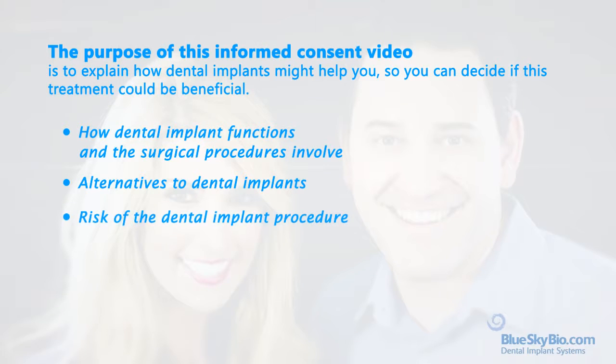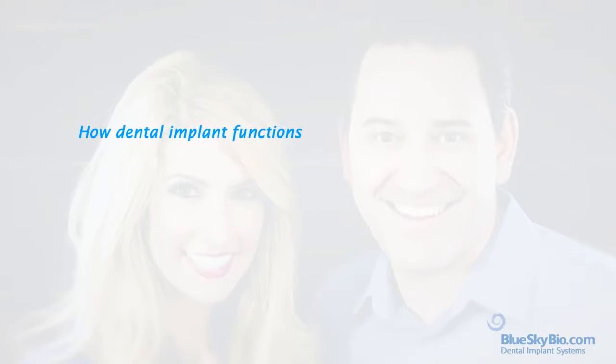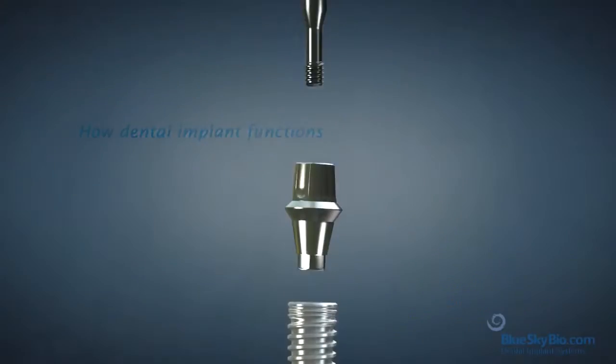No surgery is completely risk-free, so we will look at potential risks as well as the procedure for looking after your dental implants immediately after surgery. We'll begin with explaining how a dental implant functions.